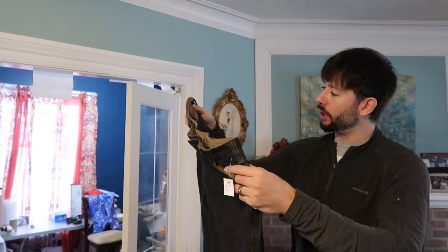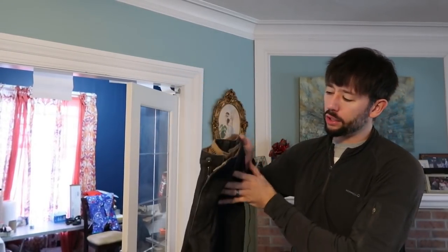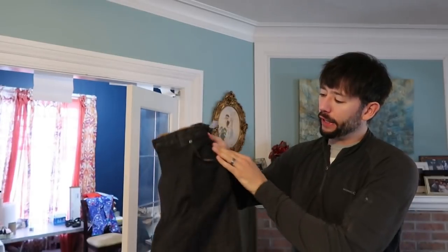And I did find this pair of Duluth black jeans. Duluth, great brand to look out for. These should fetch about 25 to 30 plus shipping on top.